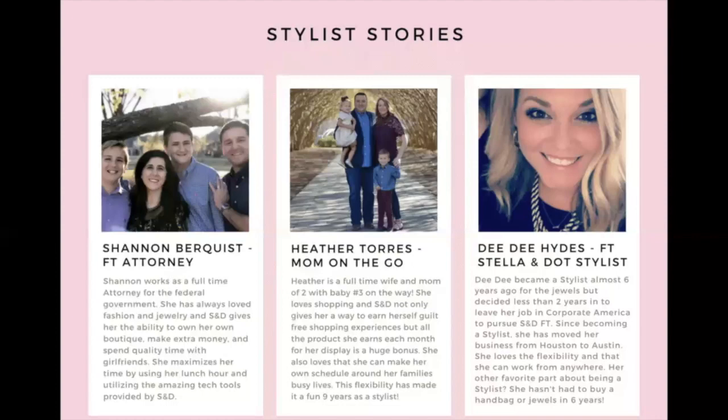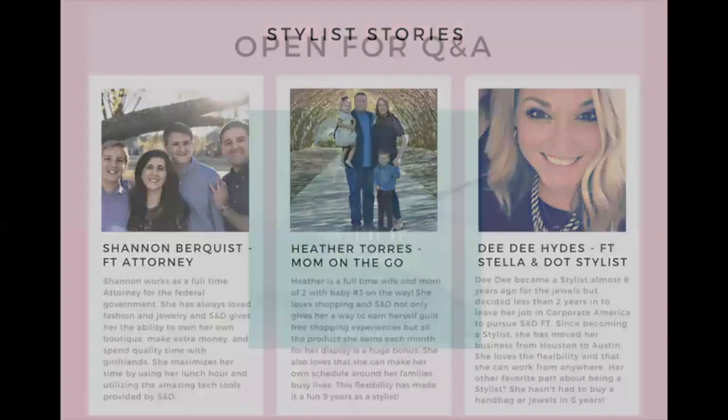And obviously, as you can see here, her favorite part about being a stylist is that she hasn't had to buy any handbags or jewelry for 6 years. And now clothes, she doesn't need to buy much of that either, right?